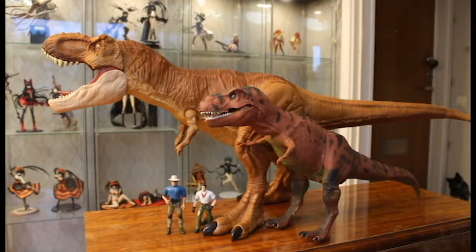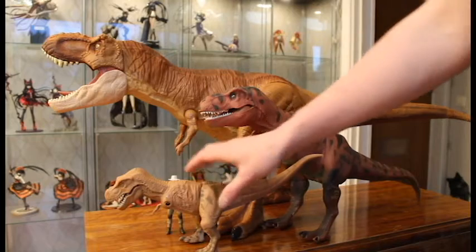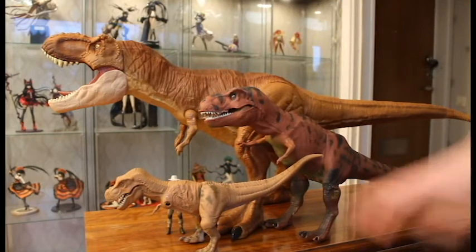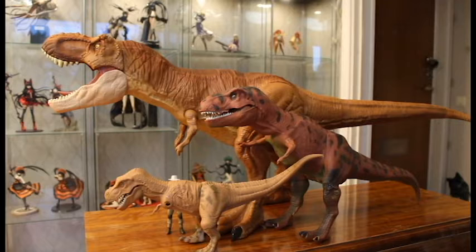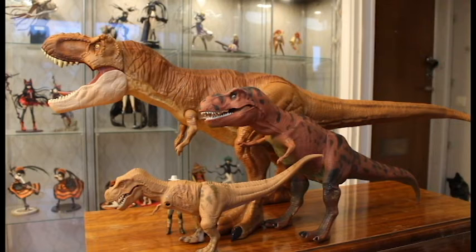Right. Let's bring in my one-armed juvenile T-Rex. This one had the correct color like this one, but I can't count this one because this one was the true Rexy, so to say, in the Kenner line. So I don't count this as a correctly colored Rexy. It's the juvenile T-Rex based on the books. But in any case, that's how big that one is.